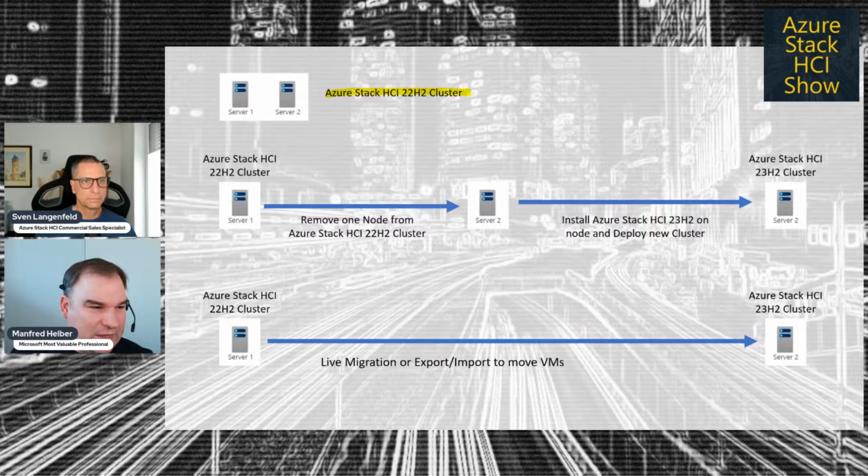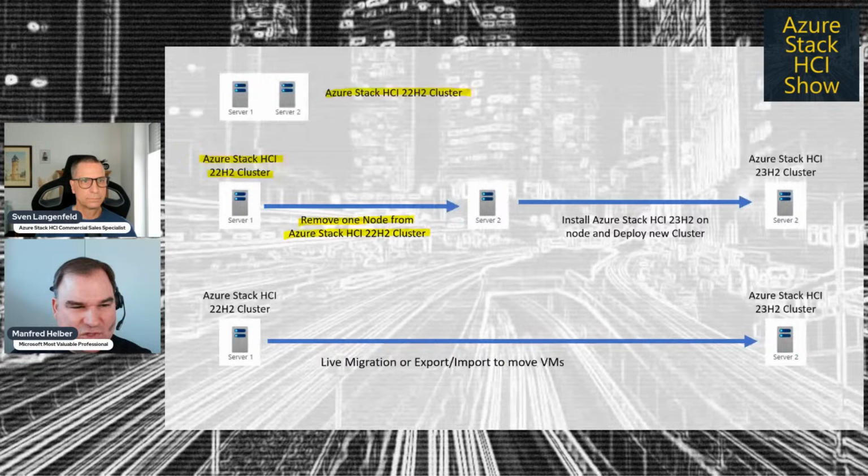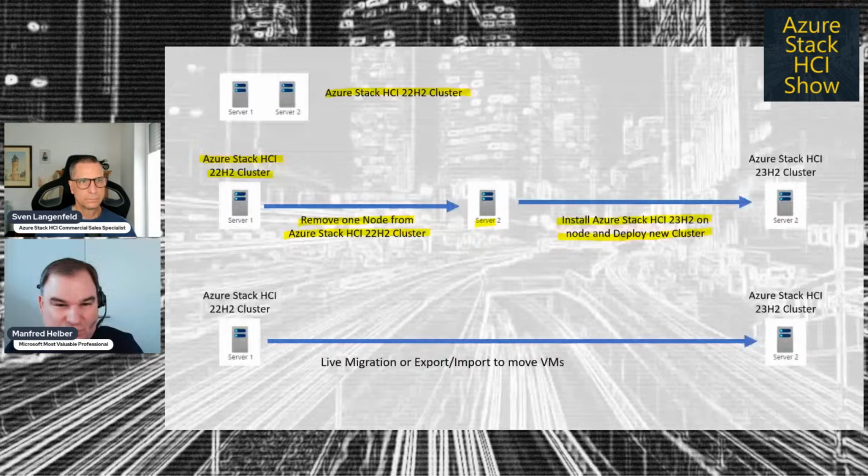And then we will still keep the Azure Stack HCI 2020 H2 cluster and remove 1 node from the cluster. So we will remove 1 of the nodes from the cluster to use this node to install Azure Stack HCI 23 H2 on this node and deploy a new cluster. This is important. We have a new cluster in this scenario. So we don't keep our cluster. So if the first cluster was cluster 01, the next cluster can be cluster 02, but not cluster 01, because this old cluster has to exist till the virtual machines are migrated.